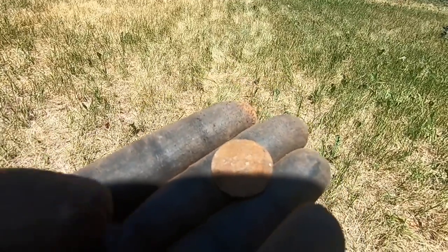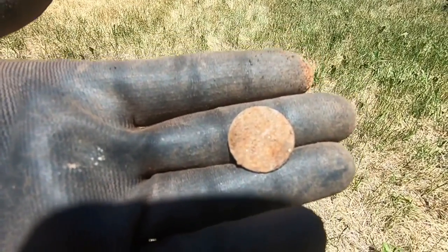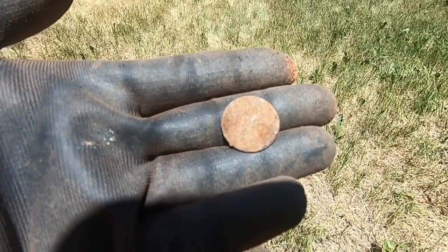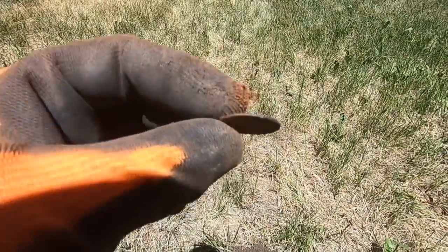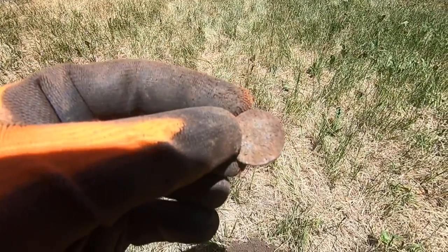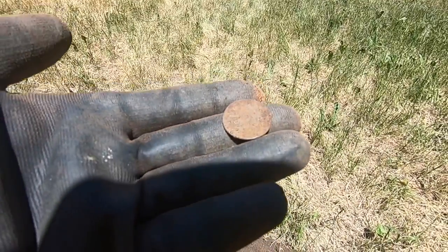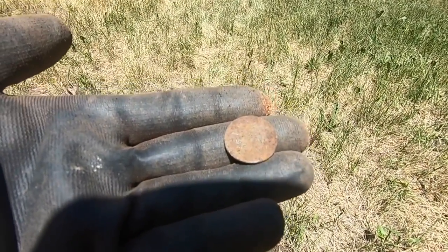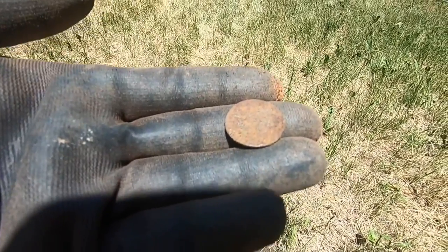But anyway, I am using the Equinox 600 today, and I have set it for a new setting that I don't normally use, and that is Field 1. And I already picked this up. I've only been here about 15 minutes. Dug a couple of nails, but anyway, that's the first find. If I'm able to get some writing on it later, I will show you.